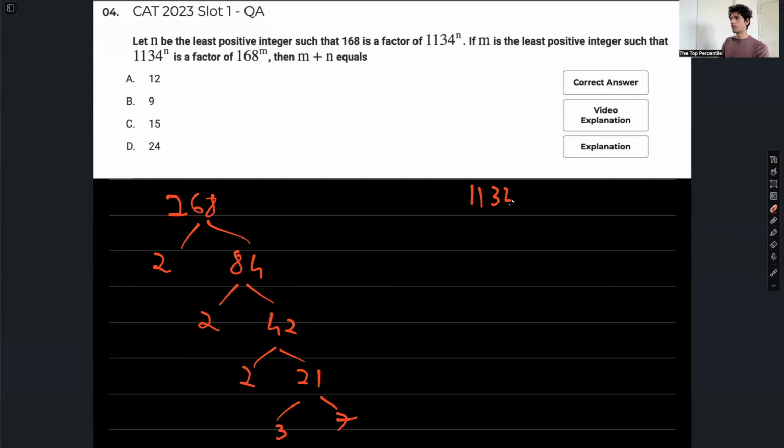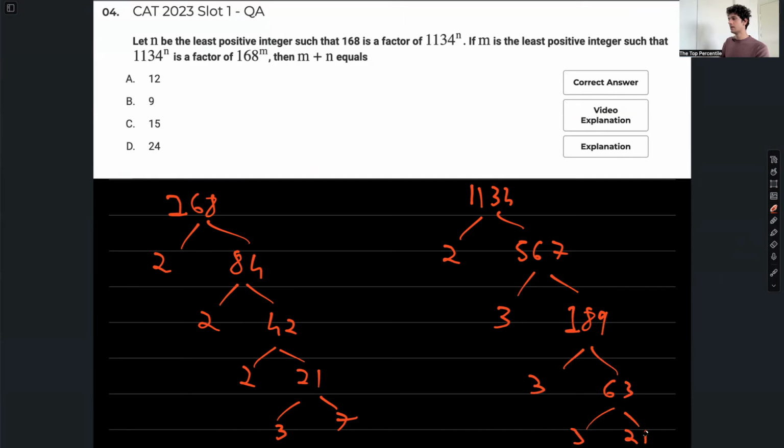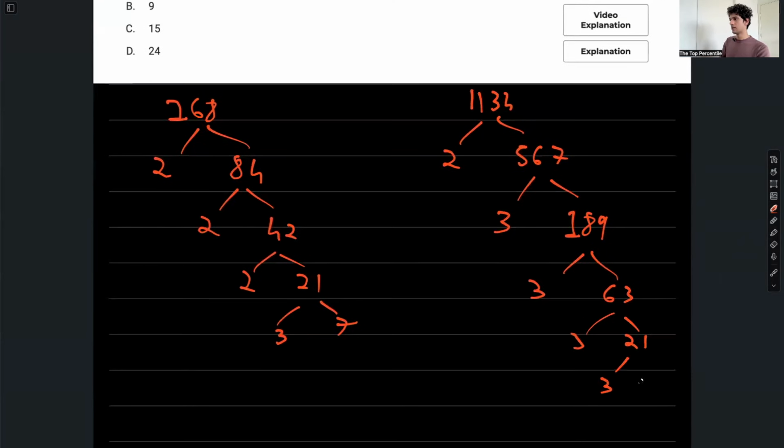Similarly, 1134 can be written as, again, 2 into 567. 567 does not have a 2, so let's check 3. Yeah, it is divisible by 3 because 5 plus 6 is 11 plus 7, 18. 18 is divisible by 3, so you know that. If I divide it by 3, I get 189, which again is divisible by 3, so that's 63, also divisible by 3, 21, and I go down, and that's again 3 into 7.